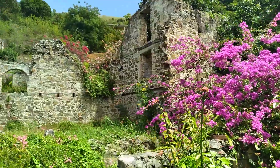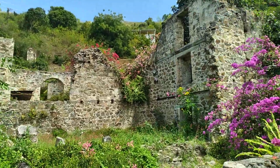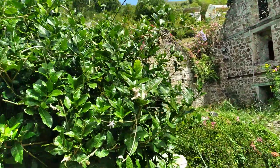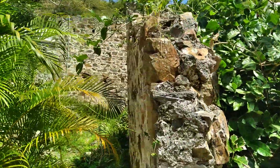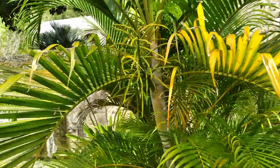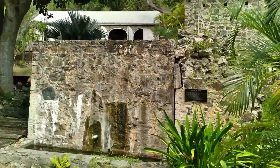This is a cistern, by the way. See the little pipe? All right, so you see the boil, this is the boiler bowl. So this is pretty old.